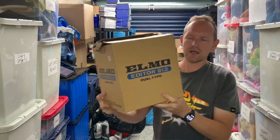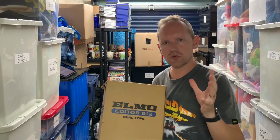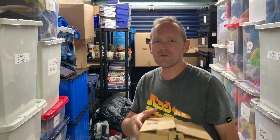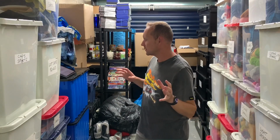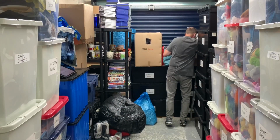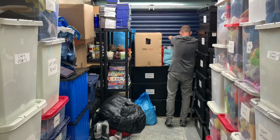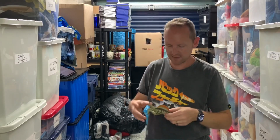It's an Elmo Editor 912. It's like an 8mm Super 8 film editor thing, viewer. And that has sold for 50 quid. Got it in a job lot of camera gear, but it's gone for 50, so that was a cracker. Nice little sale, that one. And I've got something else from the $5 challenge. This challenge has its own box, that way I can stay a little bit more organised.